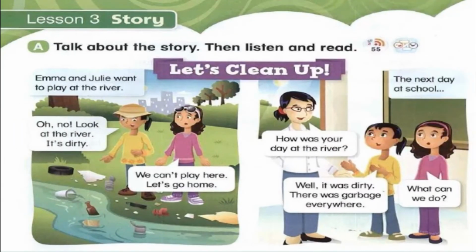Lesson 3. Story. A. Talk about the story. Then listen and read. Let's clean up. Emma and Julie want to play at the river. Oh no! Look at the river. It's dirty. We can't play here. Let's go home.